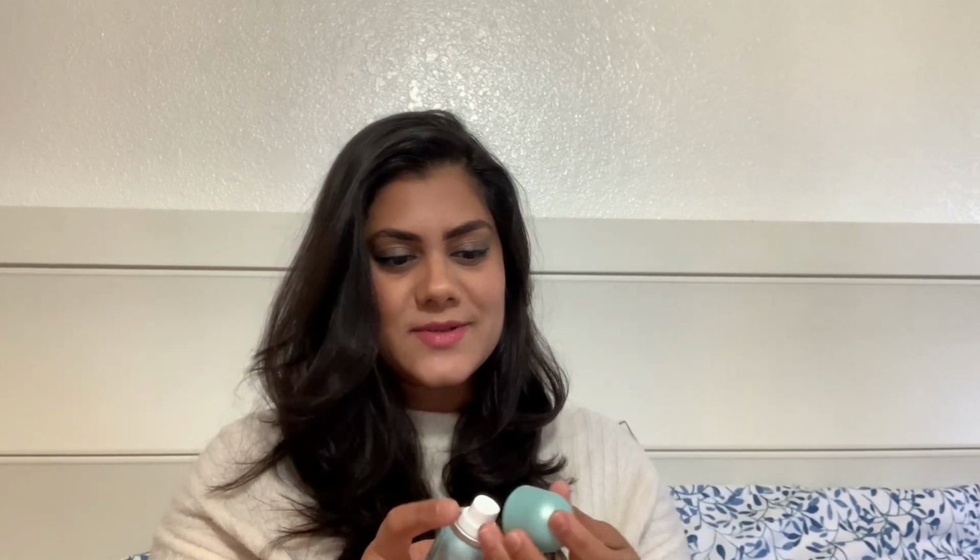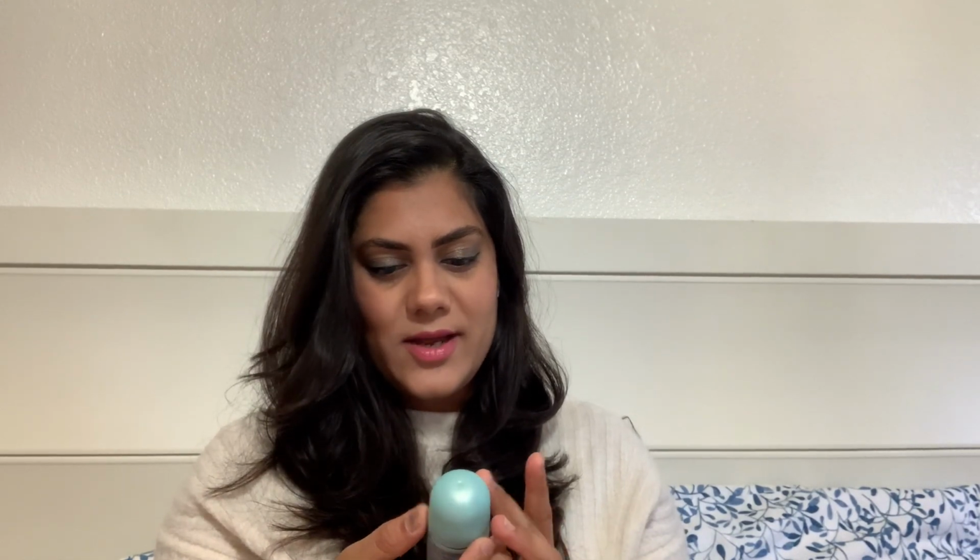And let's see how this smells. Ooh, really cool smell. It smells really nice. Wow.